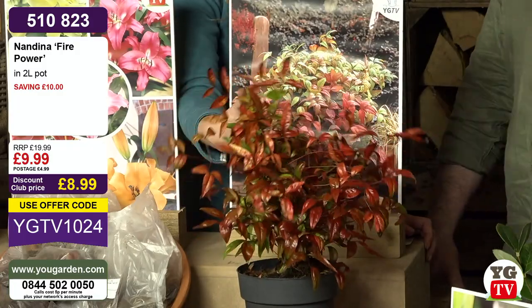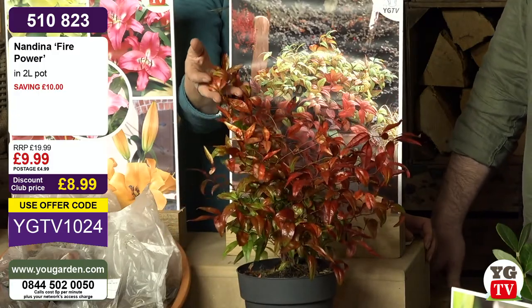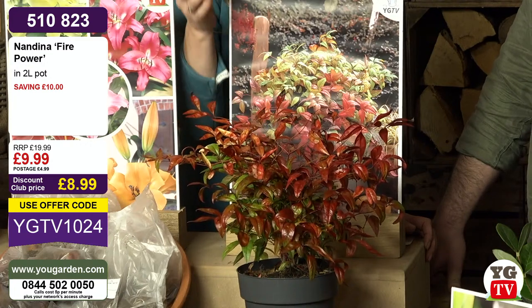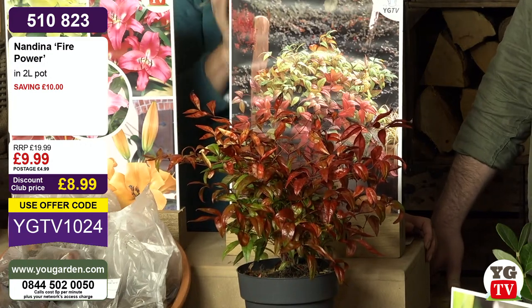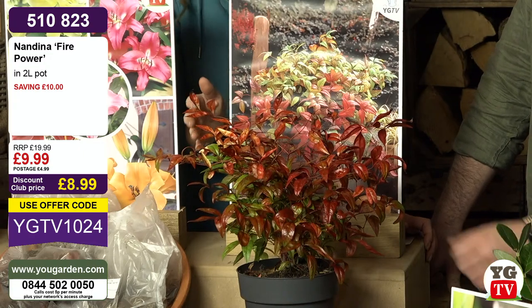And often when you see a plant turn these lovely, fiery, orange, beautiful shades, you think, okay, it's getting ready to drop its leaves. Right. That does not happen with Nandina. This is what I call a true multi-season feature plant. And by that, what I mean is several things.